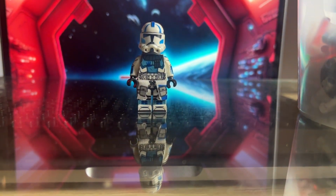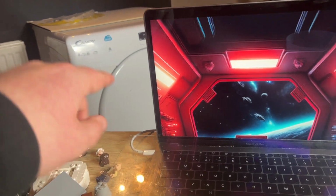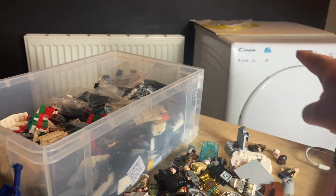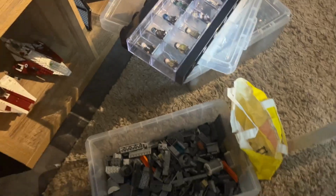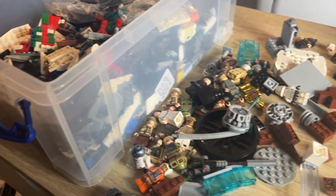You can see the reflection at the bottom now, it just gives it an awesome little effect. Ignore that, that is in here because it's broken. It's going to the skip when I can be bothered to move it. I definitely do not want that in my Lego room because it's an eyesore compared to all this stuff. But yeah, I just wanted to add that in because it's a little bit more content for you.